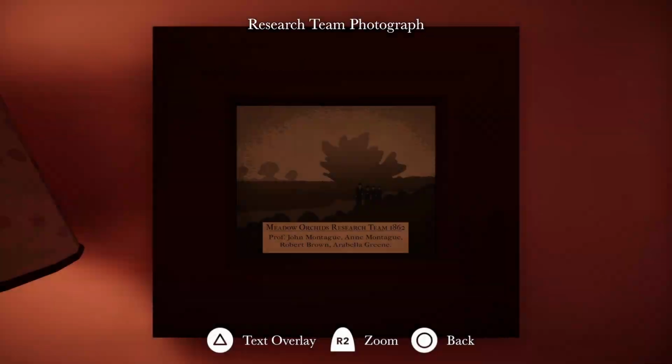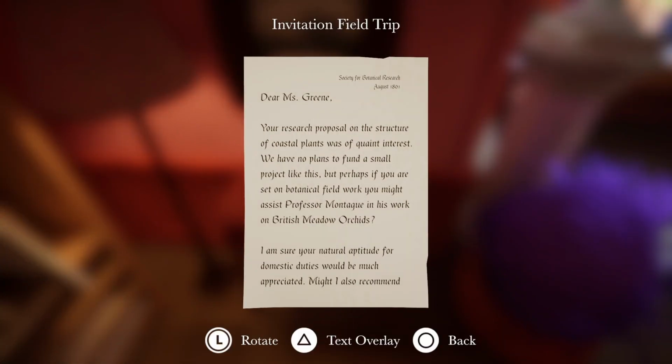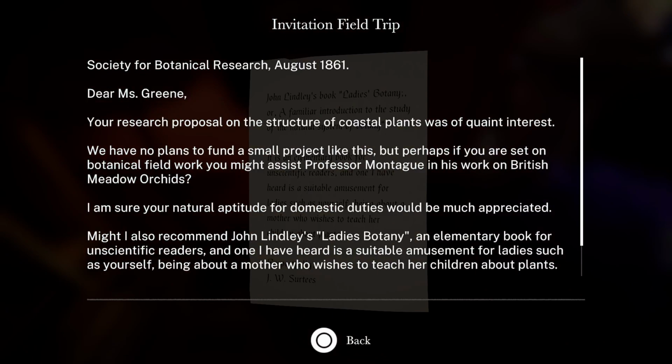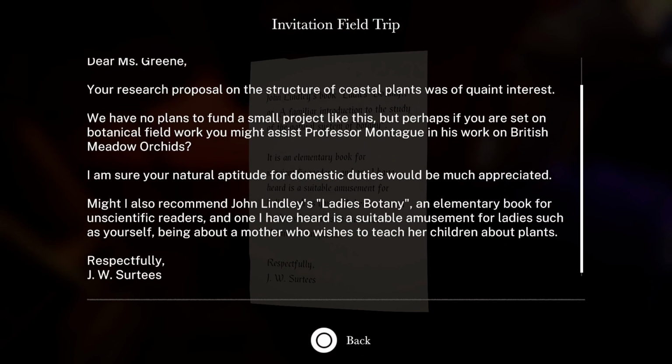Surtees. He has declined our request to do a research project on coastal plants and suggested perhaps we join Professor Montague on his research of the British meadow orchids. Although the letter seems nice enough, it's also a bit insulting that he undermines our importance or place in the research team and suggests we'd serve more of a domestic role rather than that of a researcher.